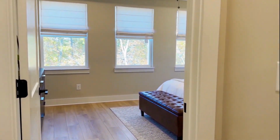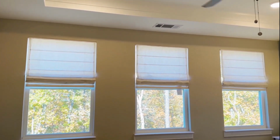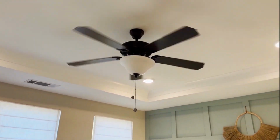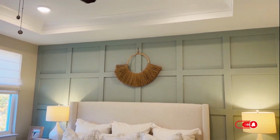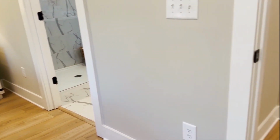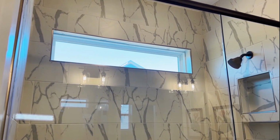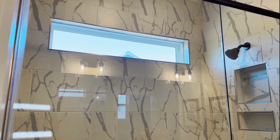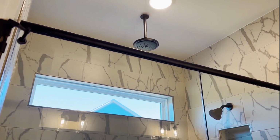You come right into the primary suite on the main. Again, lots of windows, tray ceiling. You have board and batten wall, very pretty. Hardwood floors throughout the main level. Again, a window, letting lots of natural light in. Oh, check out that rain shower head.